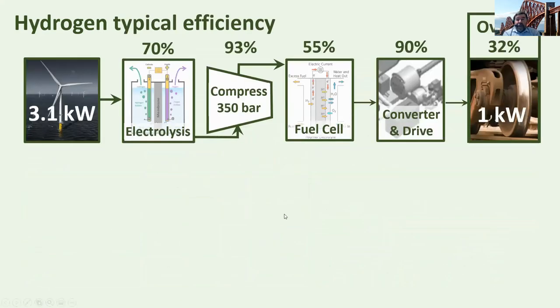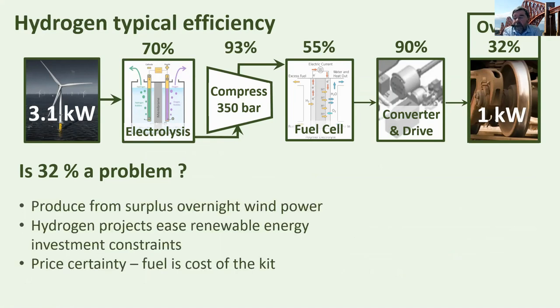And let's look at the efficiency of hydrogen, which is not that great. If we take electricity generation and use it to produce hydrogen, that's about 70% efficient. You've got to compress it, you've got the fuel cell, then you've got some sort of converter and drive. So you basically need 3 kilowatts to get 1 kilowatt at the wheel, which I guess is not that dissimilar from a diesel engine. But is that a problem? It doesn't sound very good, 32% efficiency, but we can produce our hydrogen from surplus overnight wind power.